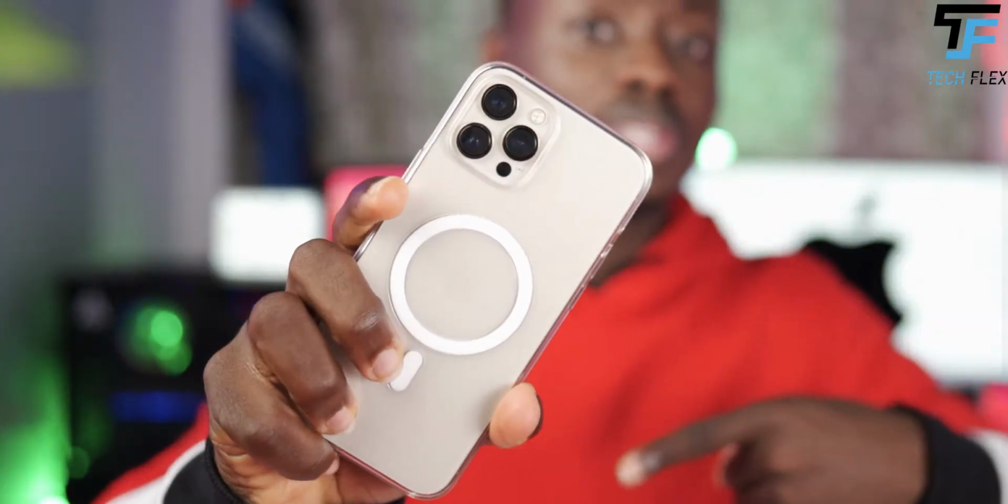So this is the iPhone 12 Pro Max. This is the best iPhone you can get right now from Apple. Well, until the iPhone 13, which is going to be out this time next year. It might seem like a long time, but 2020 went by so fast, so 2021 is around the corner, so start saving up your money.